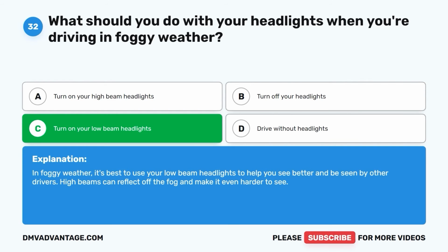In foggy weather, it's best to use your low beam headlights to help you see better and be seen by other drivers. High beams can reflect off the fog and make it even harder to see.